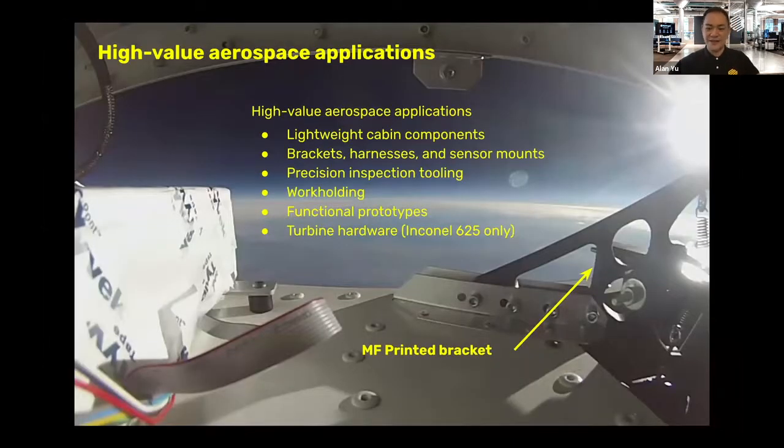Finally, there's a bracket you can see here from, I'm not sure which aircraft it is, flying in space, but you can see the black part right here. The bracket is printed by Markforged. So there are other high-value aerospace or space exploration applications: lightweight cabin components, brackets, harnessing, sensor mounts, precision inspection tooling, holding fixtures, functional prototypes, and some of the hardware like turbo hardware will be possible with Markforged technology.